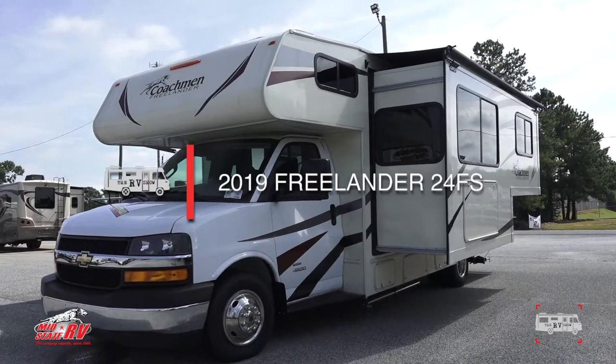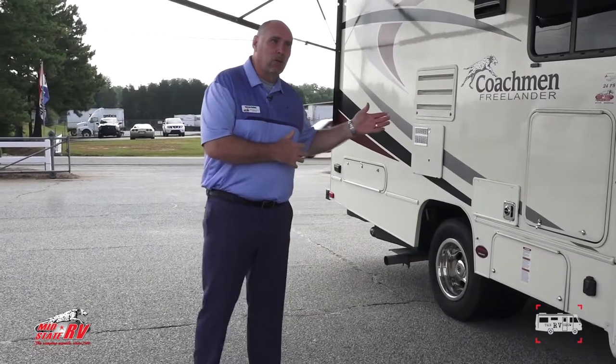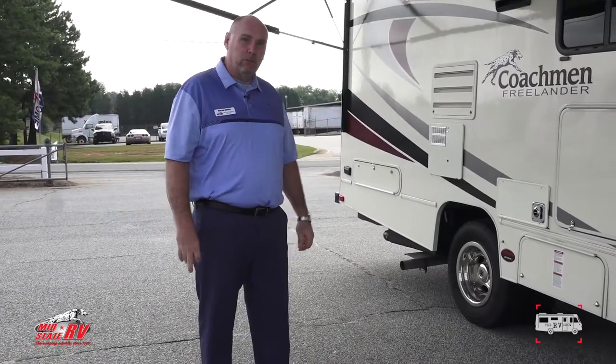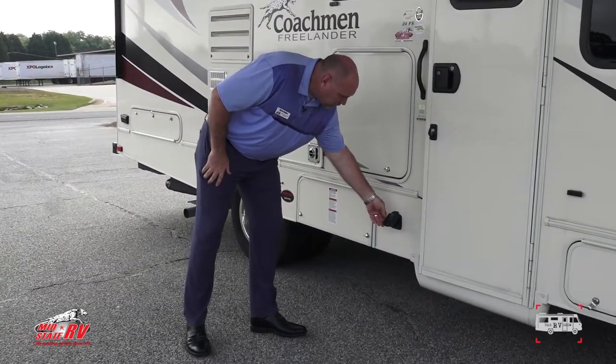All right, now the first thing I want to talk about is Coachman builds their campers for if you're at a campground with a full hookup, or if you're off the grid, dry camping out in nature. So what they offer is a solar hookup. It's pre-wired for solar hookup.